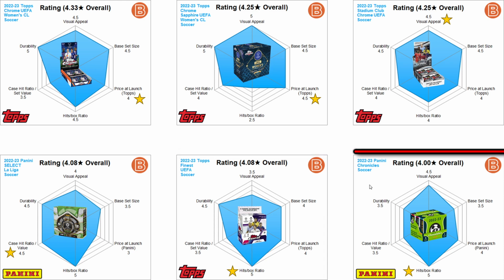And right after that, we have Chronicles. The fact that it has 3 separate leagues and a lot of chases in these, a lot of chase rookies, from Serie A, maybe not so much the Liga, and then you have EPL, of course. You're getting anywhere from 1 to 3 autos in a master box, so that's another plus. Overall, this one is always exciting. The whole variety thing is just a really fun time. You can't really go wrong with Chronicles, and they did a stellar job this year.